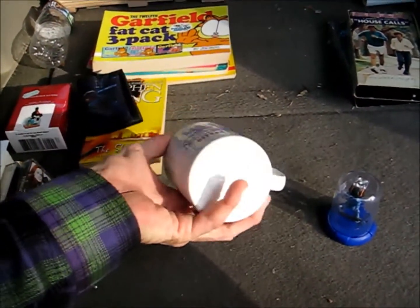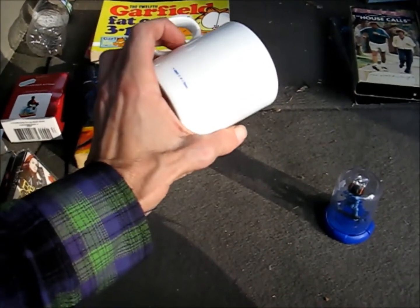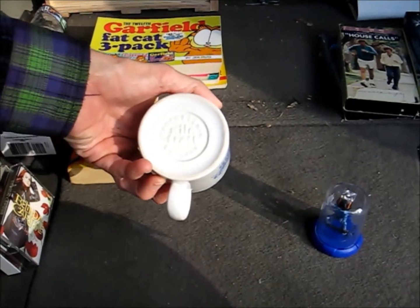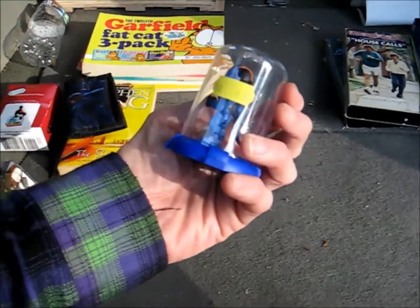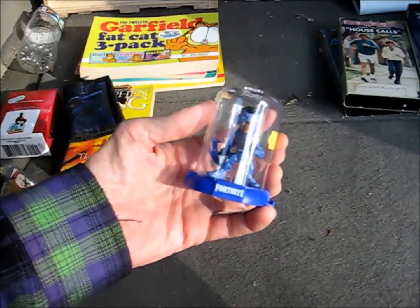She said this was 90. It wasn't marked. It's 80s, 1983 Nittany Lions. So, it's kind of cool. It's one of them kiln crafts, I think. Staffordshire, England. A Fortnite character, which was $1 because it's 50% off on yellow today. I don't know who that is because I don't play Fortnite.